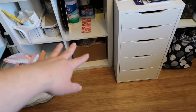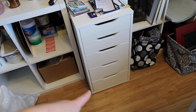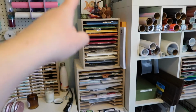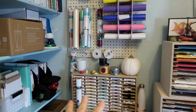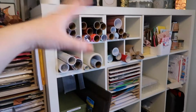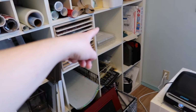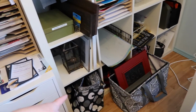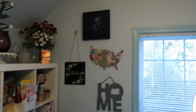This is just a miscellaneous shipping supply box. This is full of paper crafting supplies. I have paper crafting paper in there, designer series paper, more cardstock in this one. I've got some vinyl up here, my ink pads here, and then I've got more props up here. I use these for photos. More vinyl, sticker paper, and then just miscellaneous empty bags down here on the bottom, like just randomness. And then I have a few things on the walls, not very many things on the walls at all.